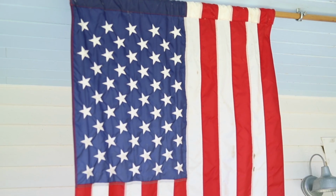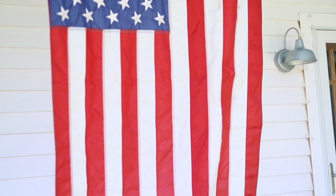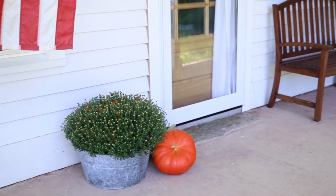On our front porch, I basically gave it a quick clean. I swept, and I wiped some of the windows. I just added some pumpkins that I found at a local shop.